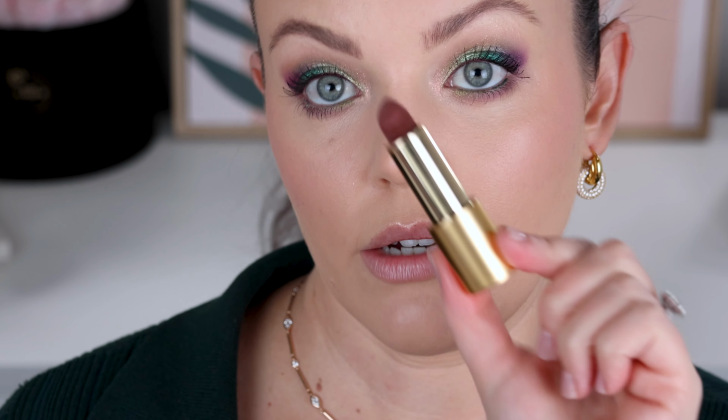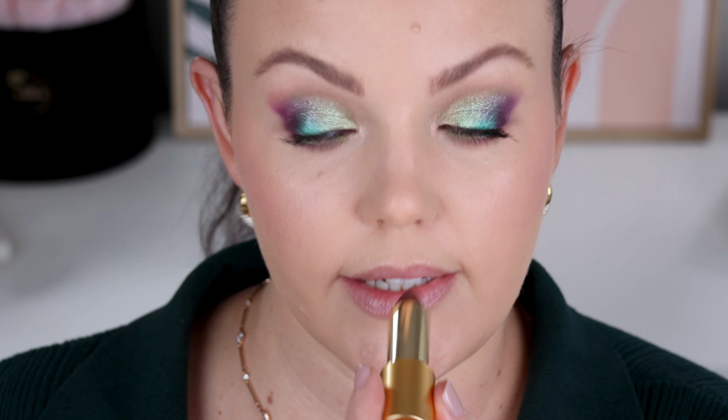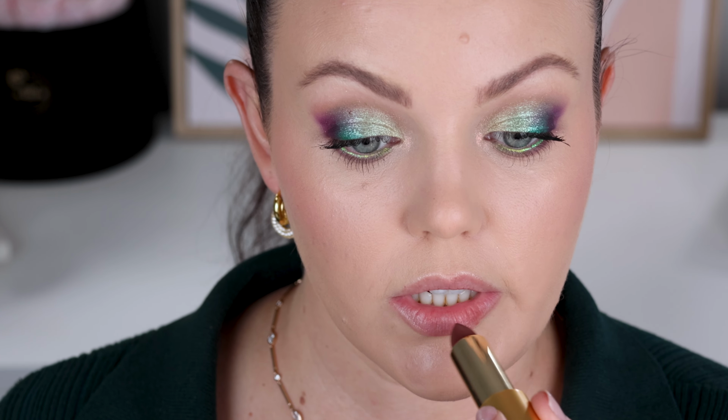Okay, lips, what will we do? I'm not gonna get too crazy with lips. I'm gonna take Lisa Eldridge Sorcery and I'm just gonna lightly tap it on. I don't want it too pigmented.